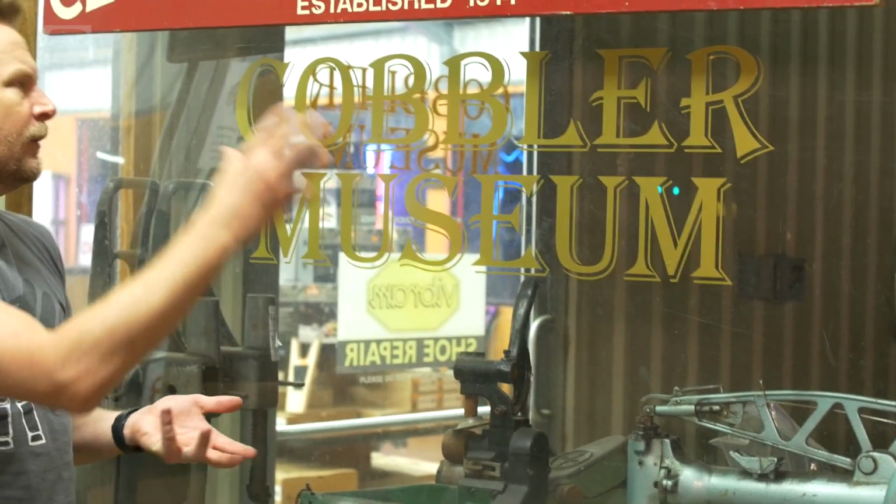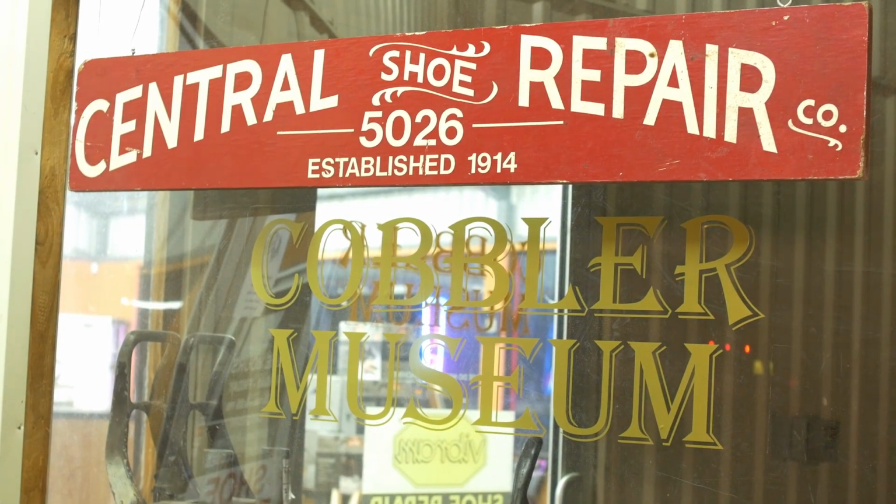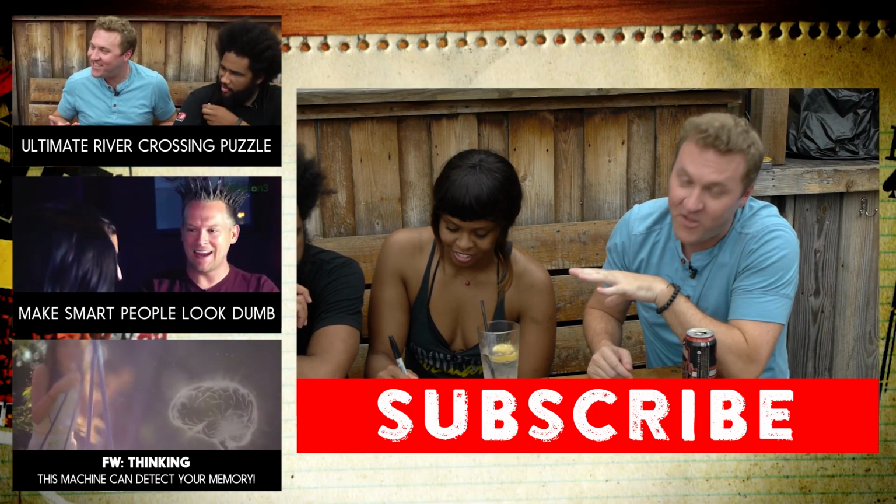Cobbler. Wait, this is a shoe thing? I thought it was a pie. Cobblers are pies, right? So I hope you're listening up. This is gonna be some good stuff.